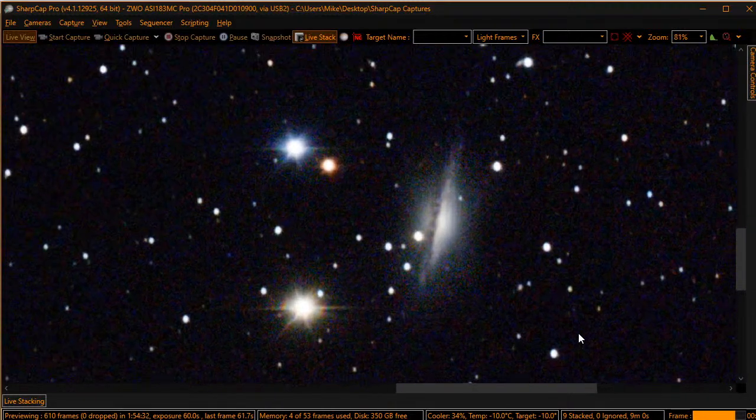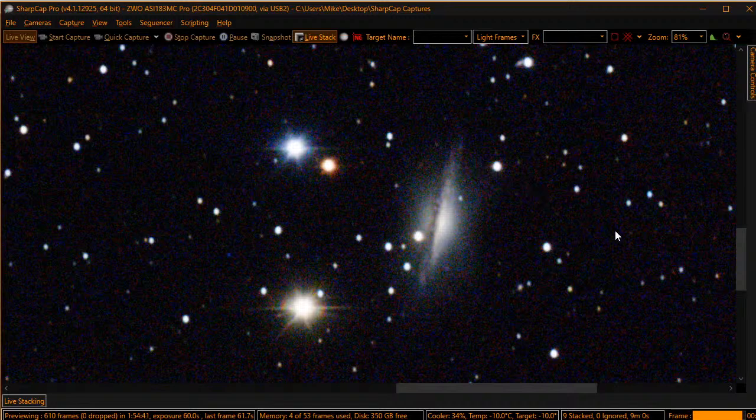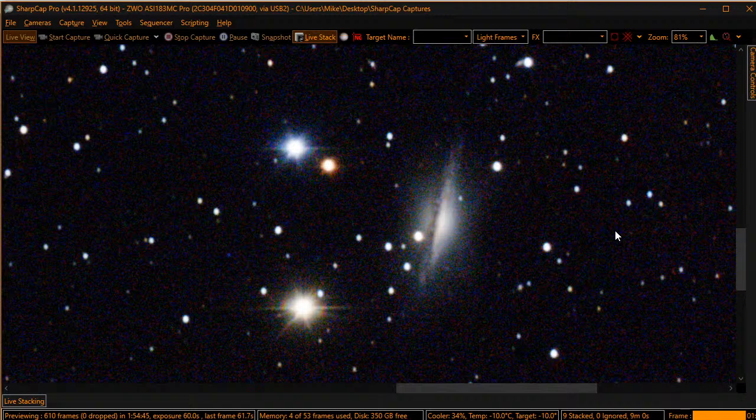Go in on it a bit. If it looks a little grainy, that's okay, because you can definitely see some texture in this. So, pretty cool.